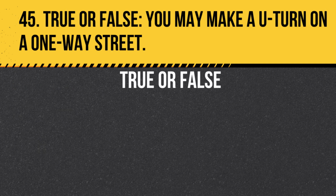Question 45. True or false? You may make a U-turn on a one-way street. Answer. False. You may not make a U-turn on a one-way street unless a sign specifically permits it.